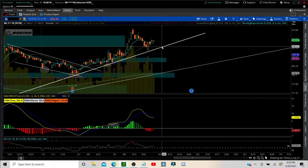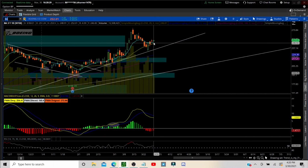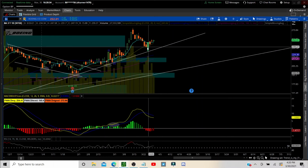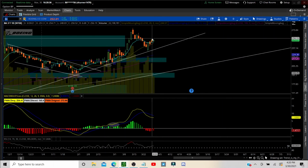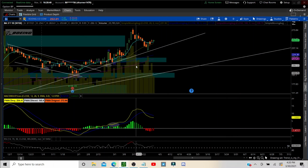And last, BA. Boeing, I wasn't sure if it's going to actually follow through on this one, but it looks like it's having the same kind of flagging action as the market, and it's also holding that 8 MA. So this is not a bad spot to still be in here, and then just set your stop underneath that 8 MA or the 20, depending on how far you're swinging. But this also could possibly end up being a 1 and then a 2 before you go higher. You just have to be cautious with these.